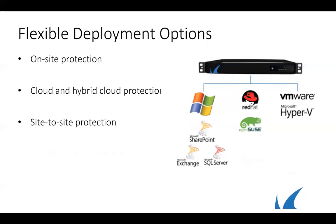And then all of the devices, regardless of the model, they're all managed from a single interface, which gives you the ability to easily scale to any large deployments as needed.